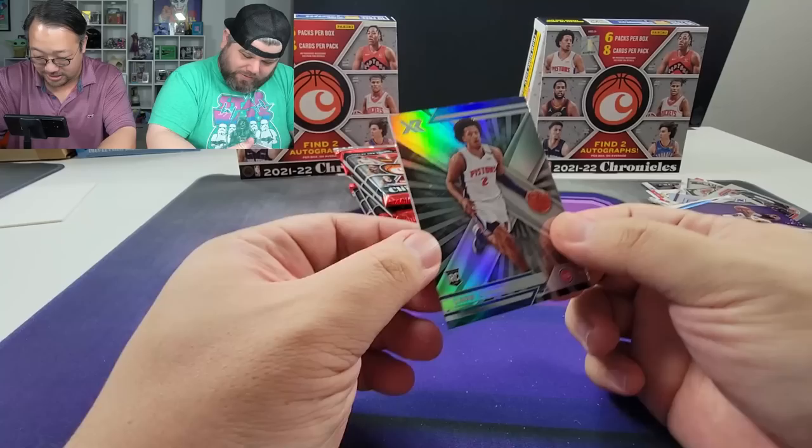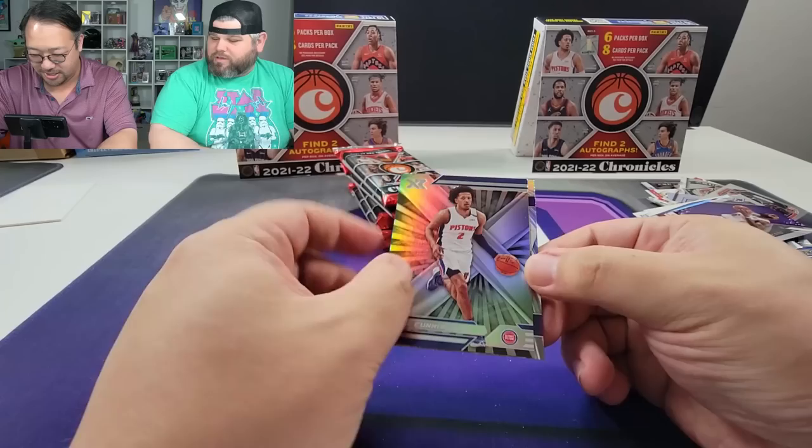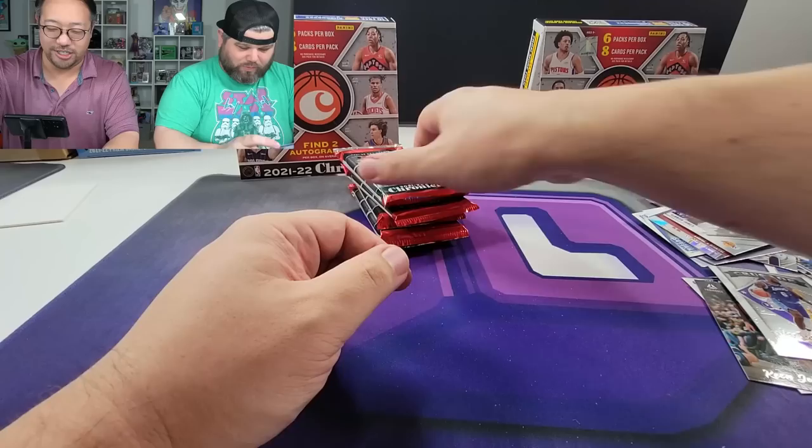of 35. And right behind it is a Cade Cunningham. We'll sleeve that. And a Moses Moody. Sleeve them both. Let's see. Yep. Not numbered. There we go. That was a good first pack. Sheesh. Really good first hit. Auto of Dennis Rodman out of 35. And for this box, that Rodman auto is actually pretty solid.